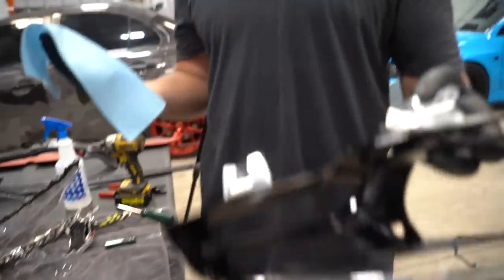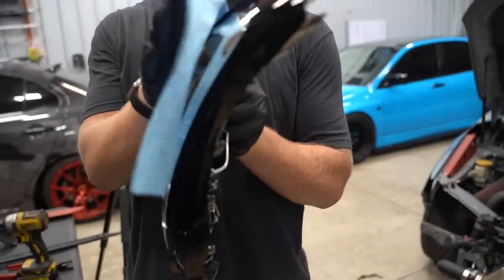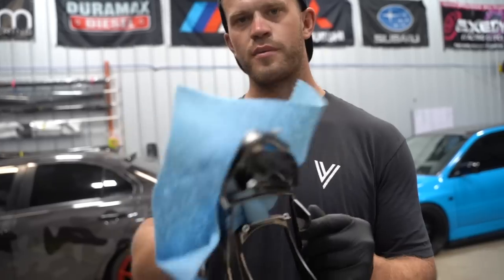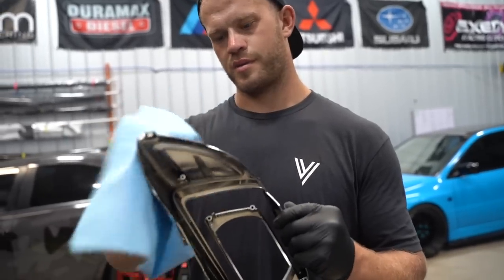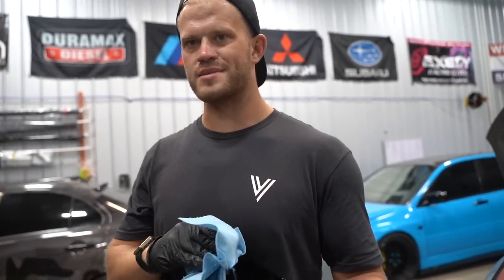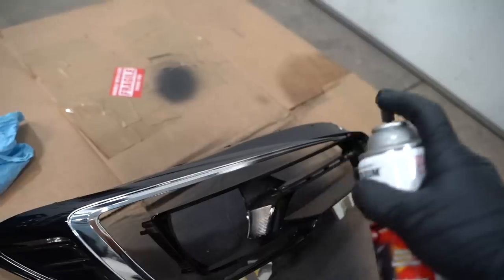So we could scuff this guy up, but I never have with headlights before, I don't think. And I've never had a problem, so I'm just gonna wipe her down with IPA. Get her cleaned up and paint all these pieces. You want gloss black or flat black? Gloss.